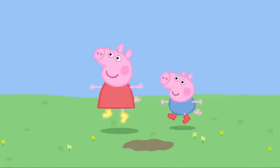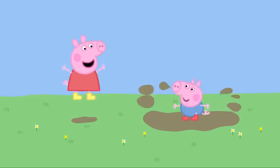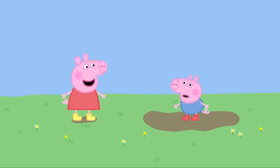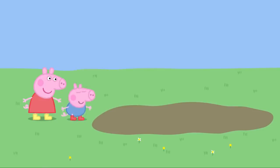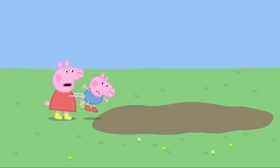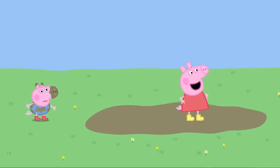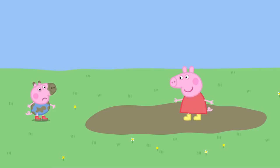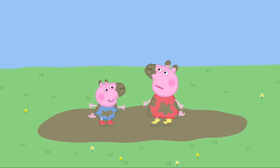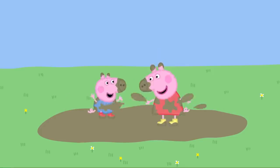Peppa and George are having a lot of fun. Peppa has found a little puddle. George has found a big puddle. Look, George! There's a really big puddle. George wants to jump into the big puddle first. Stop, George! I must check if it's safe for you. Good! It is safe for you. Sorry, George. It's only mud. Peppa and George love jumping in muddy puddles.